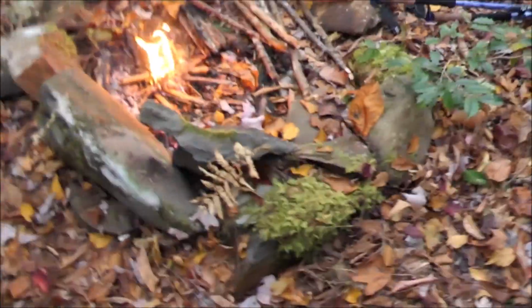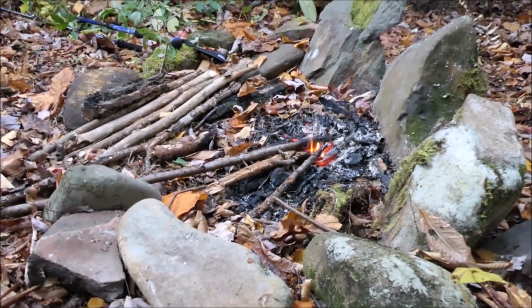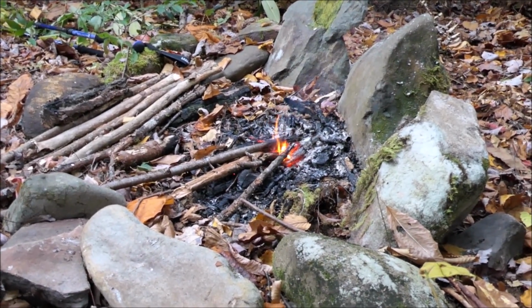But getting ready for breakfast now. It's a nice little cozy campsite. I've got a little fire going. Breakfast.